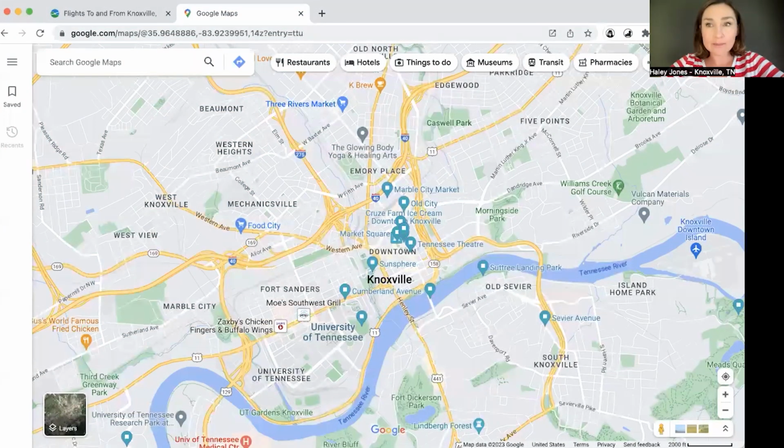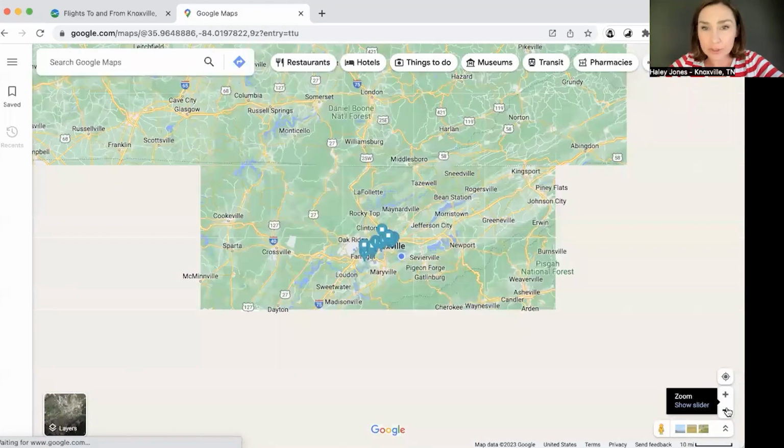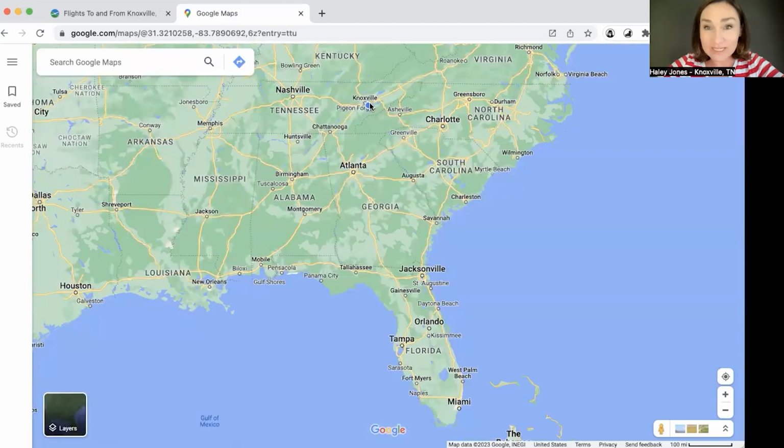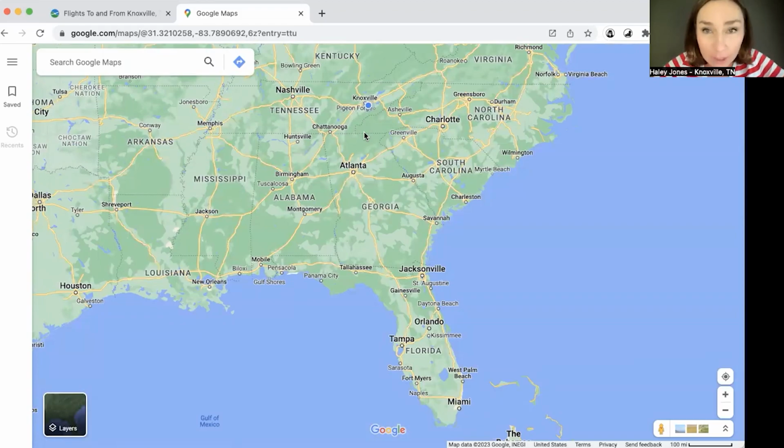All right, so first of all, here is Knoxville. This is downtown. These are some markers that I put on the map, so just disregard those. So let's look at the big picture. Here's Knoxville. You're noticing that, first of all, we are not on any sort of ocean, which, there's somebody on Facebook talking about there's hurricanes in Knoxville. There are no hurricanes in Tennessee because Tennessee's not on the ocean. Now, sometimes we get rain from hurricanes, like the tail end of a hurricane or whatever, but we don't have actual hurricanes here. So I want to point that out.